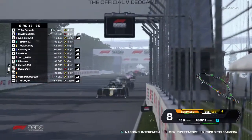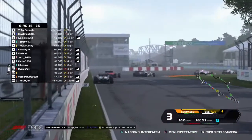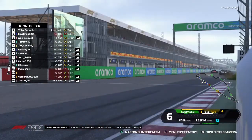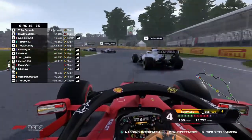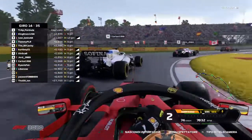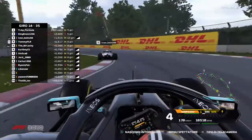Ryan is on softs. Let's see. Carlos is second. Liebe now. Oh, and I think they touched. Maybe not. And let's see, Ryan now has the best momentum. They're really close to each other. Oh, onboard with him. And he does get the move on Liebe now. Let's see. Yes, he does. Wow. Great racing in these last three laps.